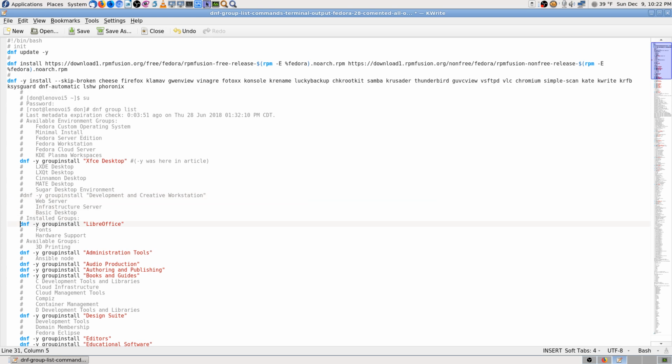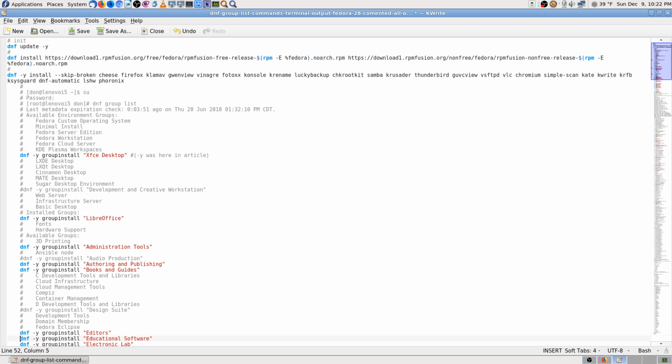I went to it and all I did was put a number sign. I want LibreOffice, but you can see it because you'll see the D and F, you know. You'll see real quick. Creative Development and Creative Workstation. No, I don't need all that. I want LibreOffice. Administrative tools, yes. Audio production, no. I don't need audio production. Can't seem to find the number sign when I want it. There we go. Authoring and publishing. I want that if it'll work. Books and guides, yeah, let's do that. Design suite, no. Editors, yes. Educational software, no.